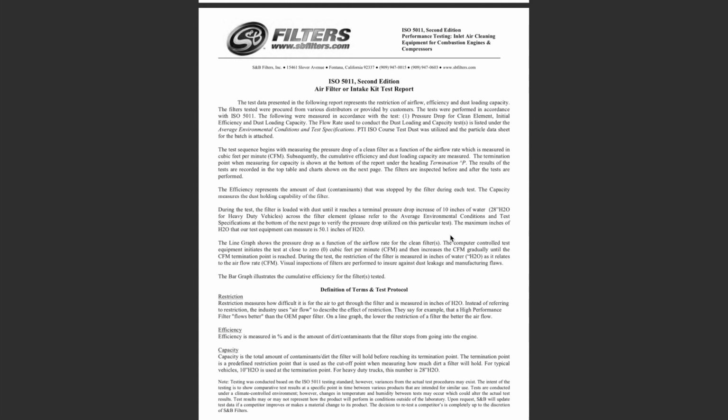The test sequence begins with measuring the pressure drop of a clean filter as a function of the airflow rate, which is measured in cubic feet per minute, CFM. Subsequently, the cumulative efficiency and dust loading capacity are measured. The termination point when measuring for capacity is shown at the bottom of the report under the heading Termination, up arrow, P. The results of the tests are recorded in the top table and charts shown on the next page. The filters are inspected before and after the tests are performed. The efficiency represents the amount of dust, contaminants, that was stopped by the filter during each test. The capacity measures the dust holding capability of the filter.